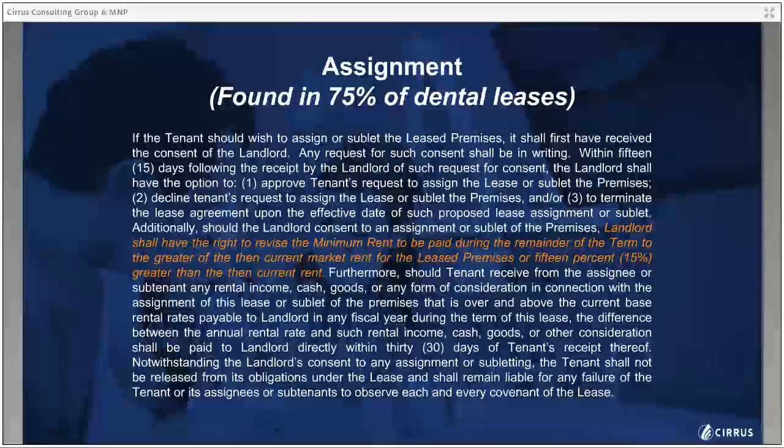It goes on to say, additionally, should the landlord consent to an assignment or sublet of the premises, the landlord shall have the right to revise the minimum rent to be paid during the remainder of the term to the greater of the then current market rent for the leased premises or 15% greater than the then current rent. Meaning, even if the landlord consents to the transfer, rent is going up at least 15%. If the current market rent is higher, it's much higher than that. Could be problematic for a buyer. Would they walk away? Would they ask for a discount on the practice as the valuation is now off?